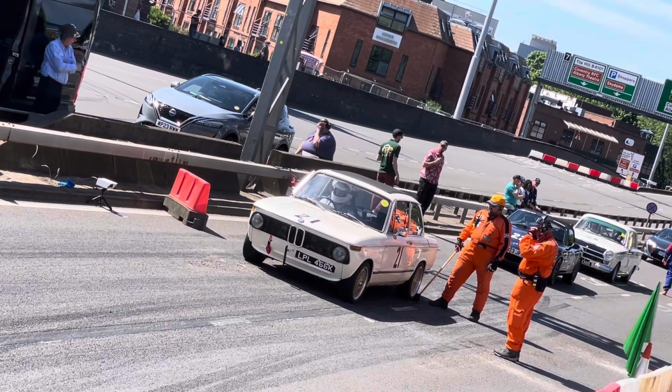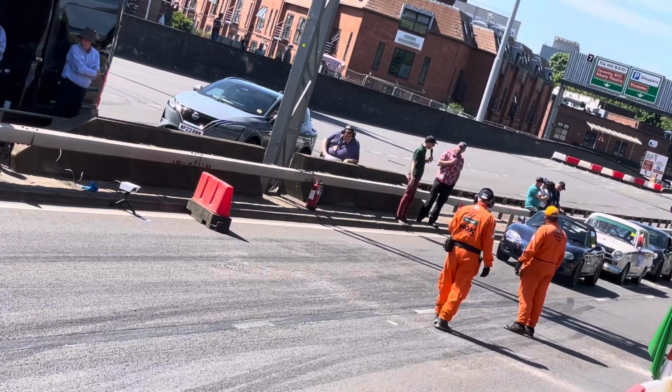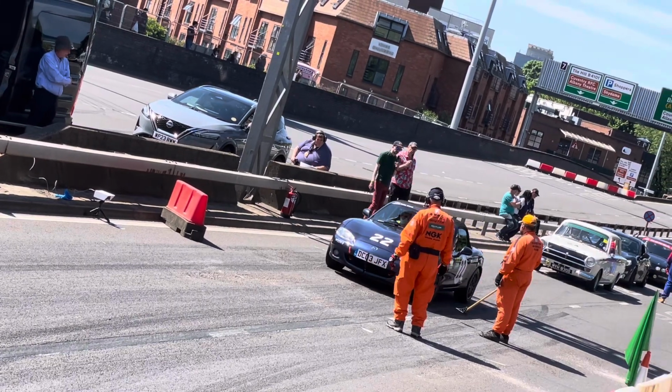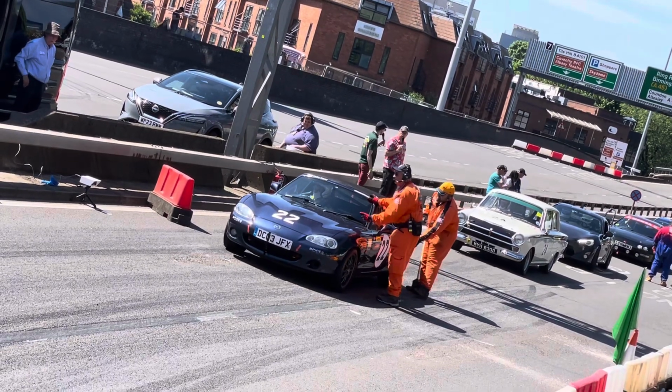So here we go. This BMW is driven by 83-year-old Ed McDonough, an automotive journalist of some repute. Has driven just about anything, everywhere over the years. And that is quite an original BMW 2002 he's in.